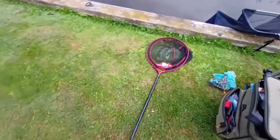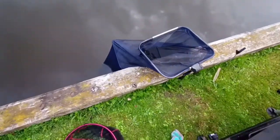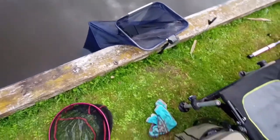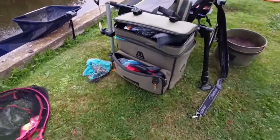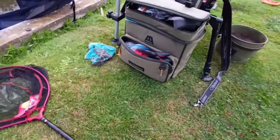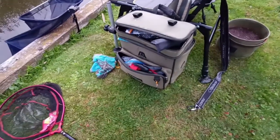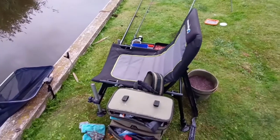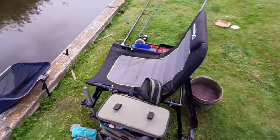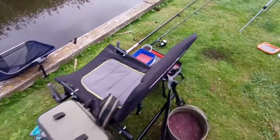So taking a look at the tackle a little bit closer, we've got the simple 2 meter landing net handle with a head, a little keep net, so that landing net and keep net went in a plastic bag, a little towel, one of these brilliant bags that I take with me when I go barbel fishing. It's a Korum Transition rucksack, and I can fit loads of bits and pieces in there, as demonstrated by all the stuff hanging out. The seat is a Matrix seat, and I found it really useful because it folds up and that just goes nice and flat in the back of the car.